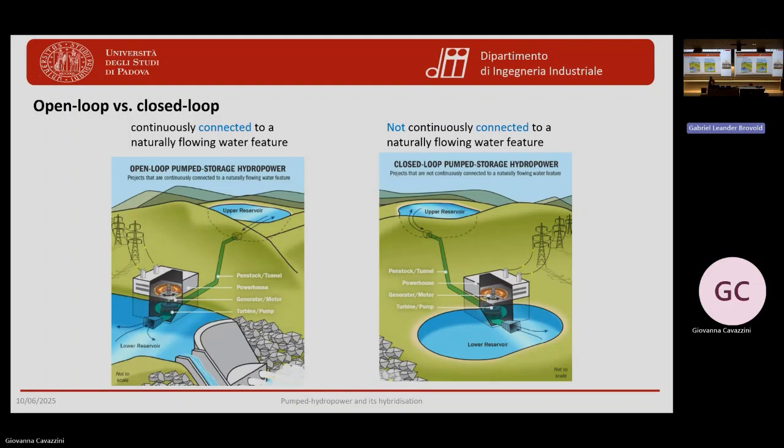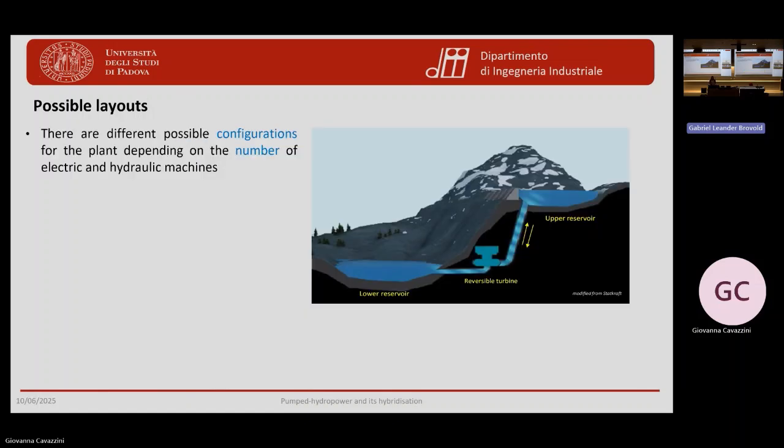This startup is working on a fluid composed of water and solid particles. But there are several challenges because you have to avoid the deposition, you have to avoid the increase of wear and tear in the machine. So it's extremely complex. We are speaking about a very low maturity level of this kind of solutions. But this was just to mention to you this possibility.